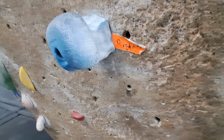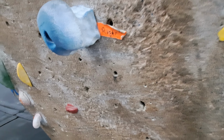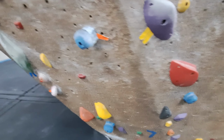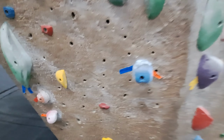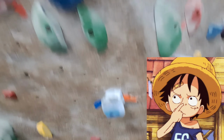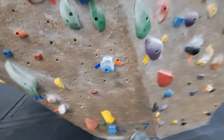All right, so I guess this would be a V3, V4. No, was it V4, V5? I think it was V4, V5. So right hand there. Let's see. Left hand, I guess left hand there too. Oh no. All right. Boom, boom. I don't know. But anyways, I guess this is the start of the route.